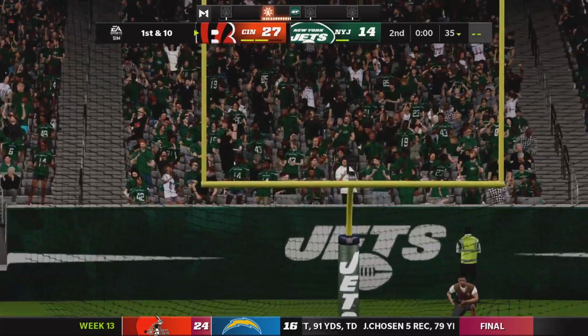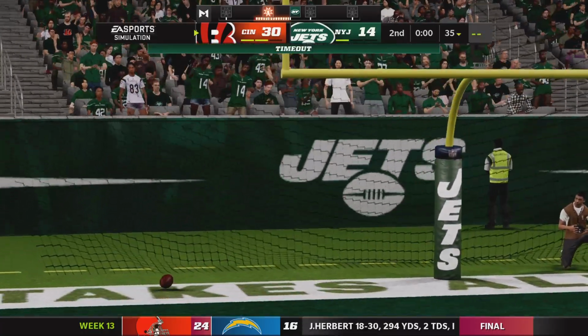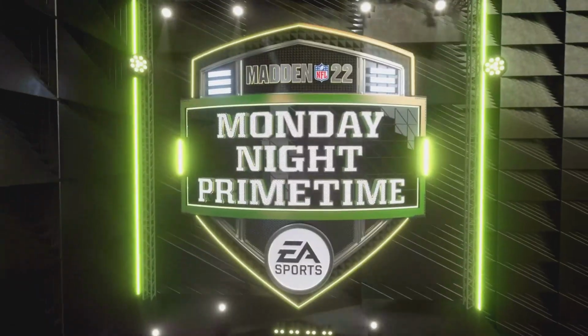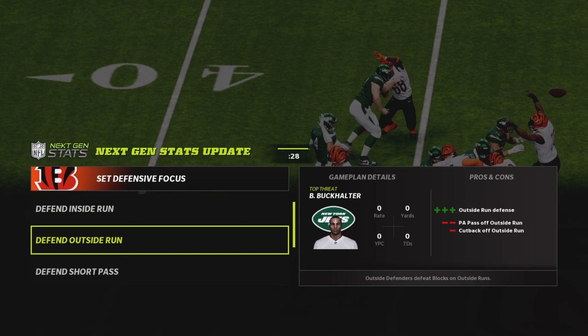And his kick is right there. It's good, and that will do it for this first half. So we have reached, and okay, so much for our halftime break. Apparently we're going to get right back to it.